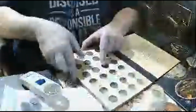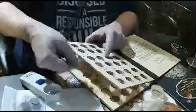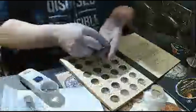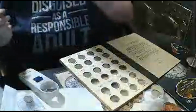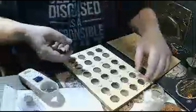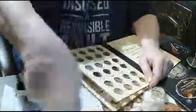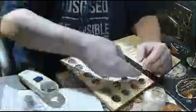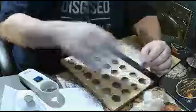Let's get this in where you can actually see what I'm doing. These are the library albums, so they have the little plastic on them. And I love these albums. What you got? 1883. 83. That's going to be up here. But I love these albums because they don't take up much room, and room is at a premium.